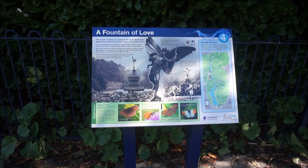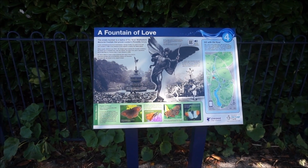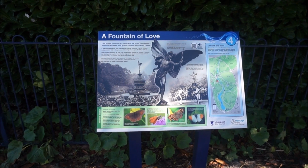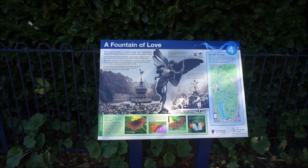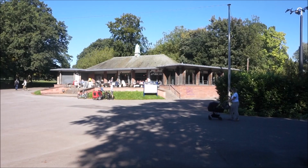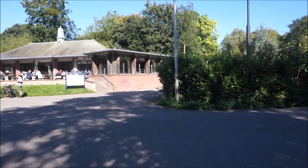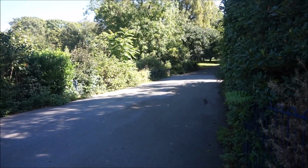A fountain of love. This ornate fountain is a replica of the Eros Shaftesbury Memorial Fountain that graces London's Piccadilly Circus. It was commissioned by local businessman George Audley as a gift for the park and unveiled in 1932 in the presence of the original's sculptor Sir Alfred Gilbert, and so on and so on. So I don't know how many people realise that there is a statue in London just like that one. Maybe they don't, but if they look at the video now they know. That was a view of the nice cafe, which is quite near the entrance.